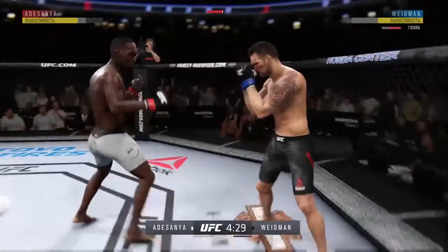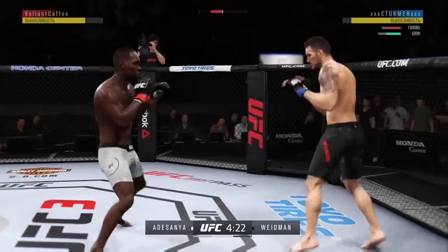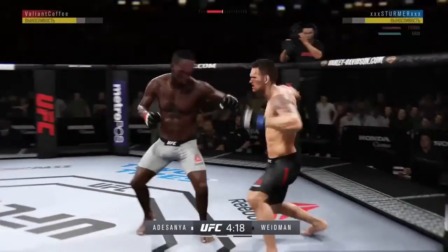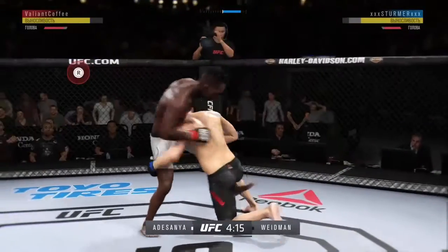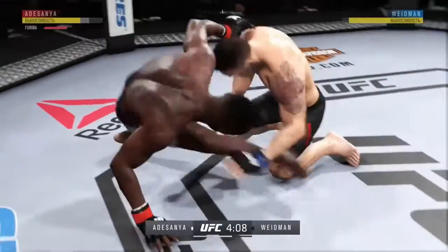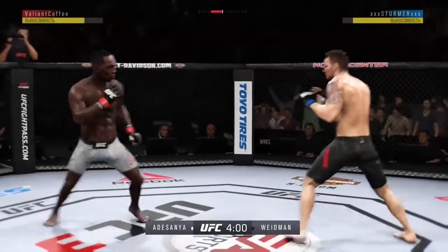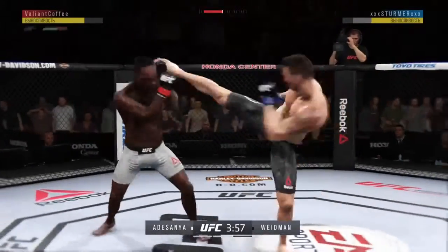Back up to his feet. Oh, and he lands yet another jab. It's really become a big weapon for him here in round two. Exactly. Fighters back to their feet here. Changes his stance.